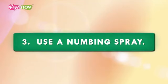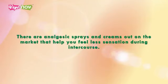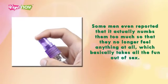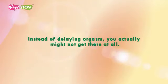3. Use a numbing spray. There are analgesic sprays and creams out on the market that help you feel less sensation during intercourse. While this can help you delay ejaculation, remember that this is not really the ideal solution, since your partner might feel numb as well, resulting in not so pleasurable intercourse. Some men even reported that it actually numbs them too much, so that they no longer feel anything at all, which basically takes all the fun out of sex. Instead of delaying orgasm, you actually might not get there at all.